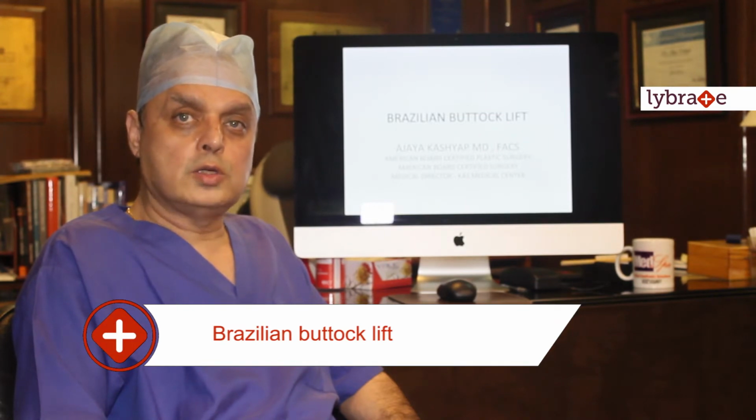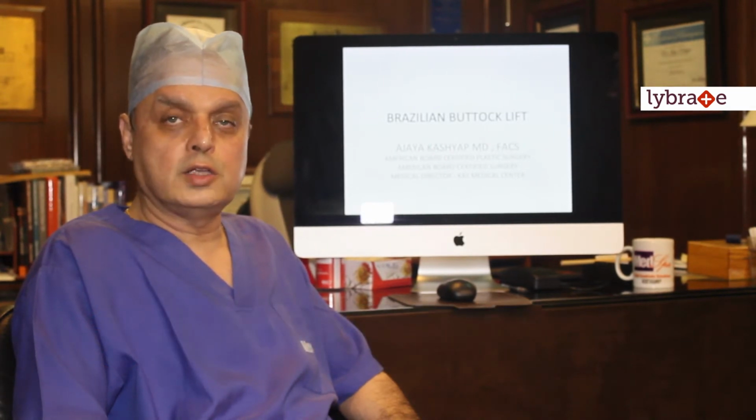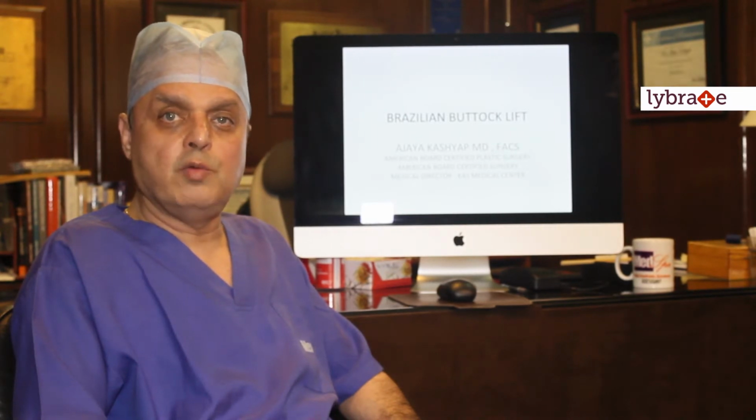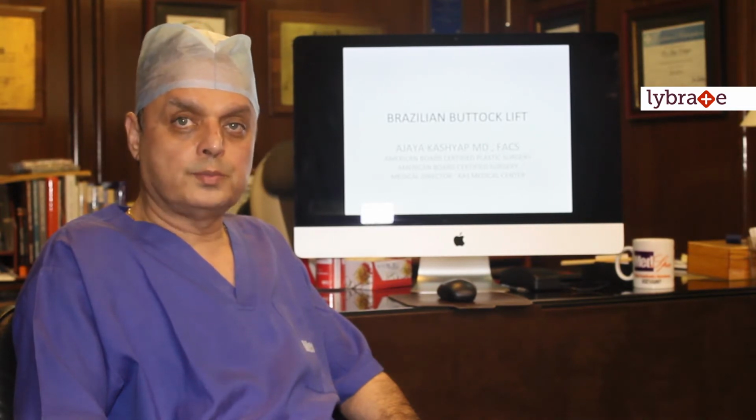This procedure involves augmentation of the buttocks, not with implants, but with the person's own fat, or autologous fat. The fat is taken from the abdomen, the sides, and pretty much anywhere we can find it on the body. And this fat is purified and used for augmenting the buttocks.